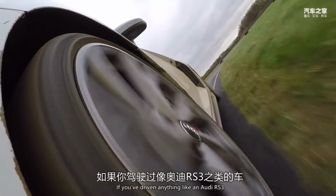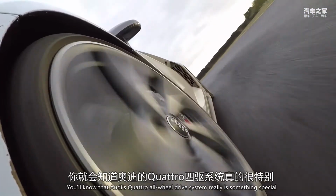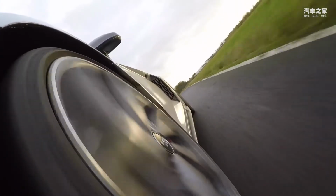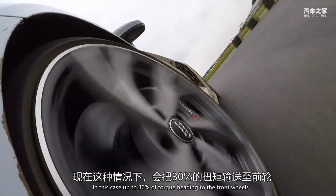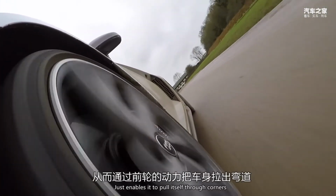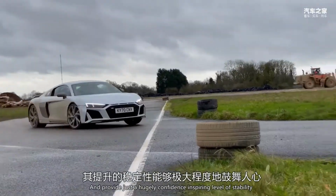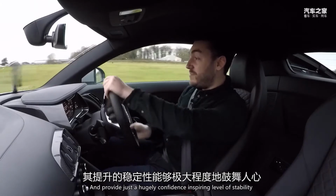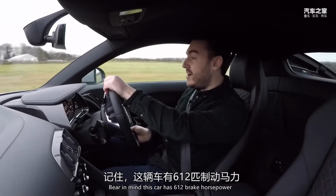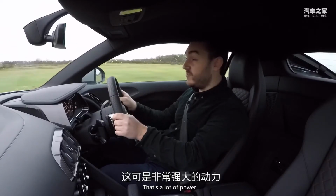If you've driven anything like an Audi RS3, you'll know that Audi's Quattro all-wheel drive system really is something special. Its ability to shuffle power around, in this case up to 30% of torque heading to the front wheels, just enables it to pull itself through corners and provide a hugely confidence-inspiring level of stability. Bear in mind, this car has 612 brake horsepower. That's a lot of power.